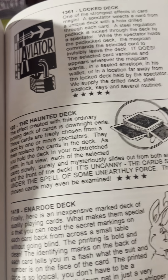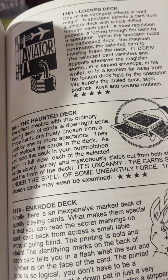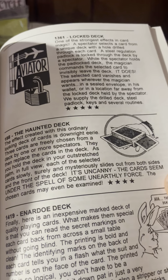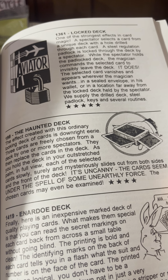Never had that one. Haunted deck. I'm familiar with it. I just never really played with it. But a card is selected, put back in the deck, and the deck cuts itself, and the selected card comes out.